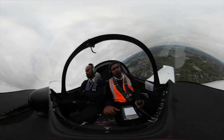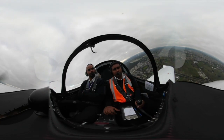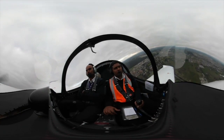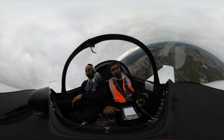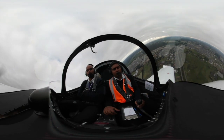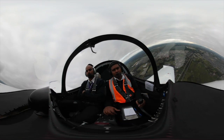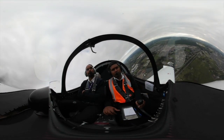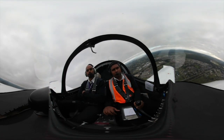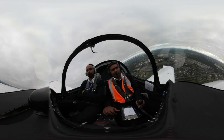Banking all the way at 30, 15 at the moment. There you go. Try and lose that extra height, and also anticipate that rollout. Don't roll out, it's not helping you. There we go. Eyes out. A little bit too early. There we go, roll out now.